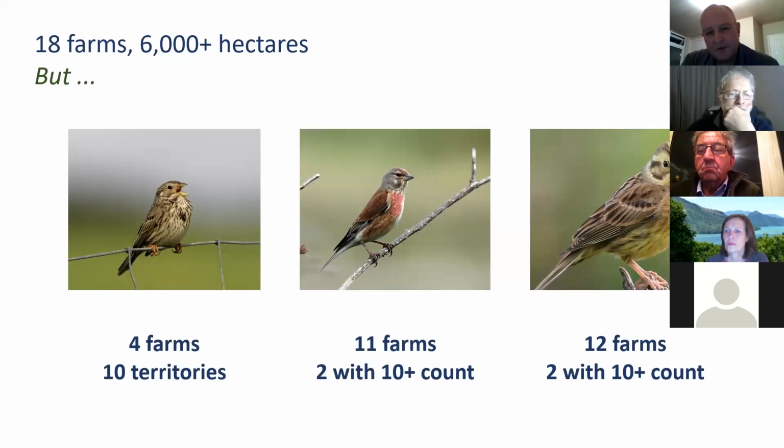But there was also a bit of a but to that conversation. When we break it down across 18 farms, just 4 have still got corn bunting. These are on the surveys coming back, and 11 farms with linnet, so 7 farms we didn't record them, though that doesn't say they're not there. But we're starting to see that some of the numbers on those farms are still relatively small, so they're present, but the abundance is not so strong.